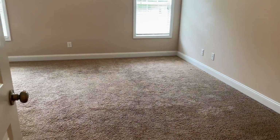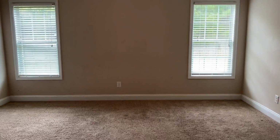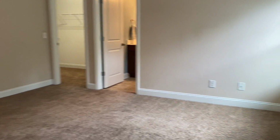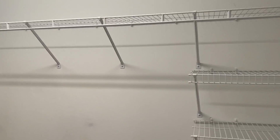Now we're going to go into the master bedroom. It also has vaulted ceilings in here and plantation blinds. This is a nice area of Jacksonville, just outside of city limits. So no city taxes over here. Nice big walk-in closet.